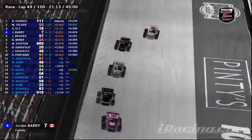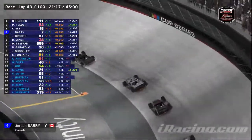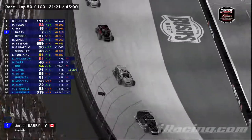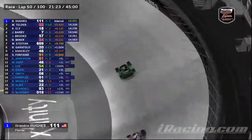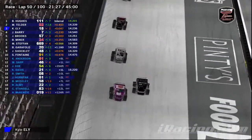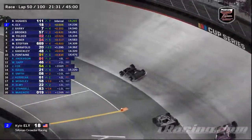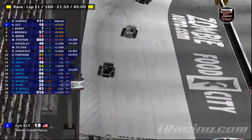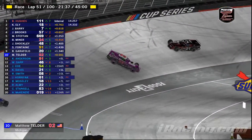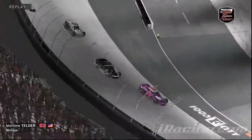And it looks like Jordan Berry is slotting in line now. It looks to me like Berry is liking that higher side a little bit better than the other guys. And Brandon Hughes still in the lead. He's got about a half a second on Matthew Teller. Kyle Eli now coming for second place. Oh, not sure if they touched, but it definitely looks like Matthew Teller is losing it there. And we have another caution. Let's see if they touched.